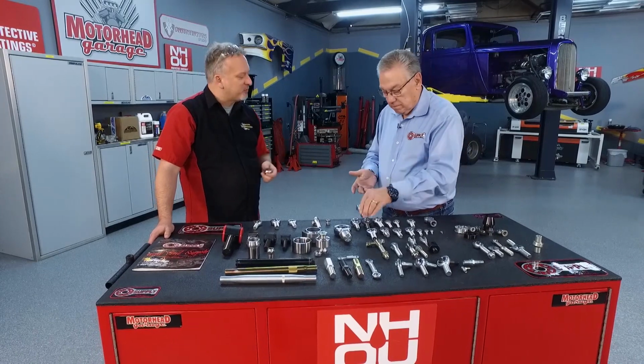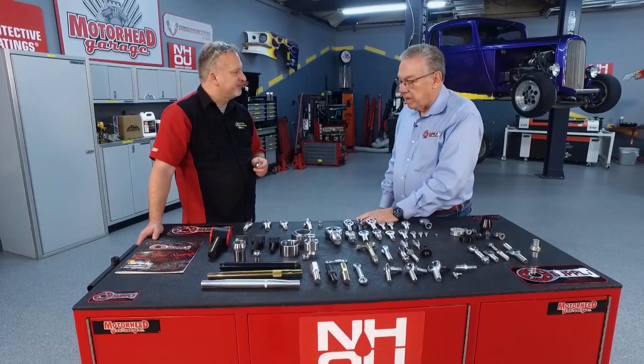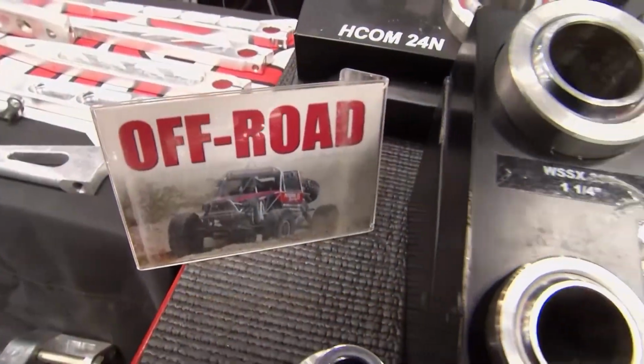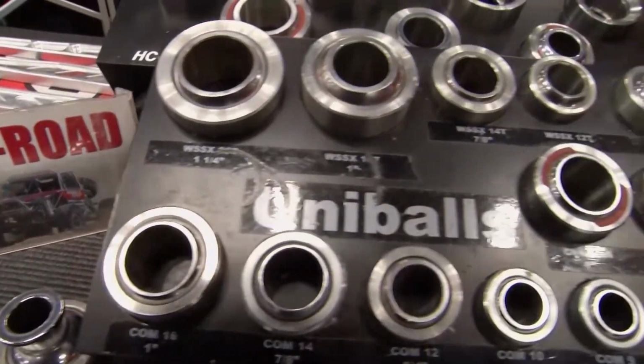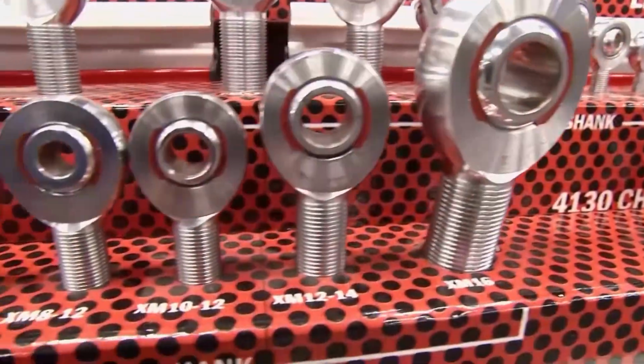Now, other folks are making rod ends out there. What sets Rod End Supply apart from the other ones? We've got a very good staff that knows applications, knows materials. We keep a good amount of inventory, and we try to ship within 2 days. Doesn't always happen, but we try.